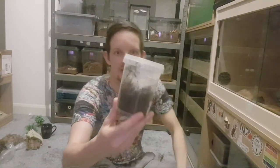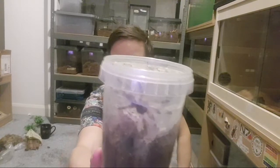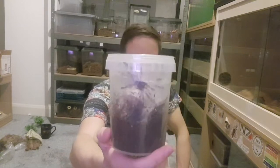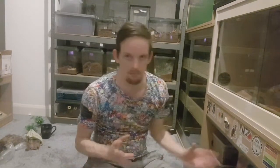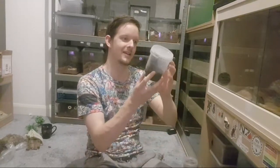Haven't seen this spider for ages. That's actually the most I've seen this spider out in probably about a year. This one is Chromatopelma cyaneopubescens, for the lake baboons. So I'll show you some slings whilst I'm down here. I don't normally show the slings off because there's that many of them and they're so small that you can't really see them.